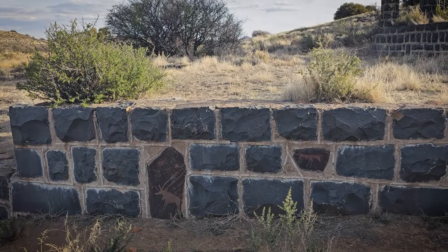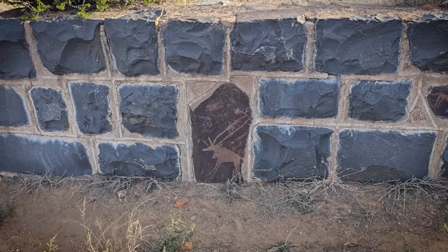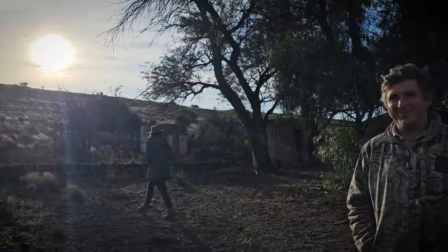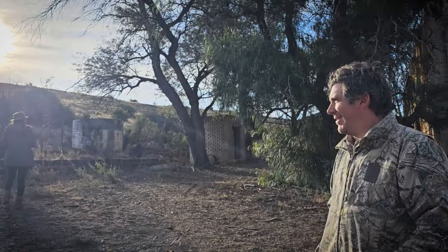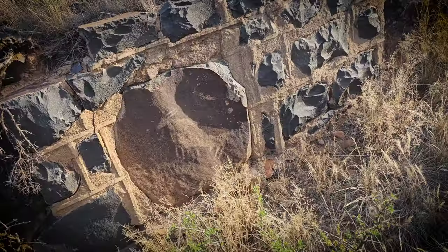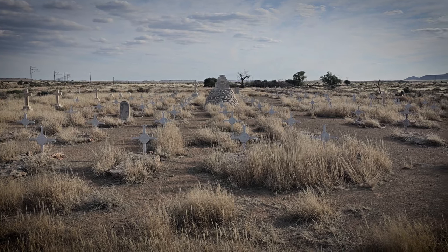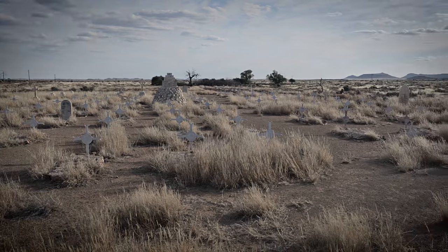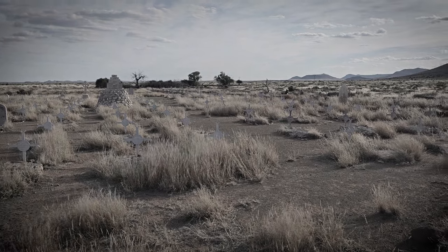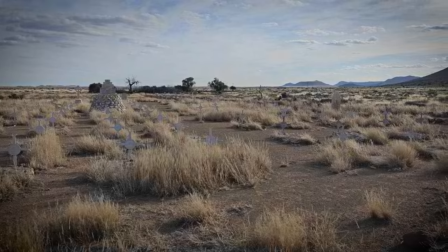These are Bushman paintings. Some of the earlier farmers on this property carved these rocks out with them on and then built the houses with them. Very interesting. There's apparently still some paintings up in the hills. British soldiers in the Anglo-Boer War that died here at a field hospital, Deelfontein.